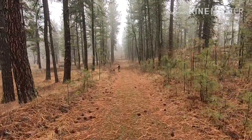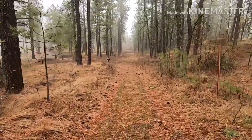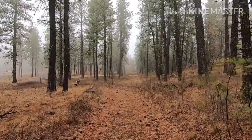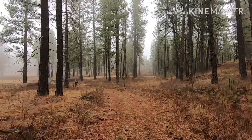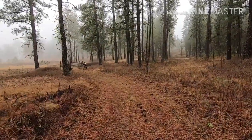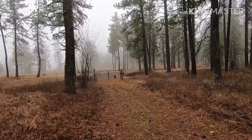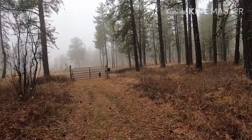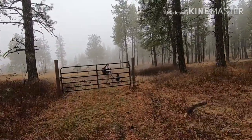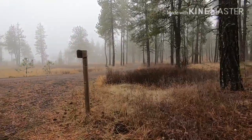All right, we're coming up to the end of the Bluebird Trail, and we've got 1.6 miles done. So that's just over a mile and a half. And then we're gonna walk the road back.